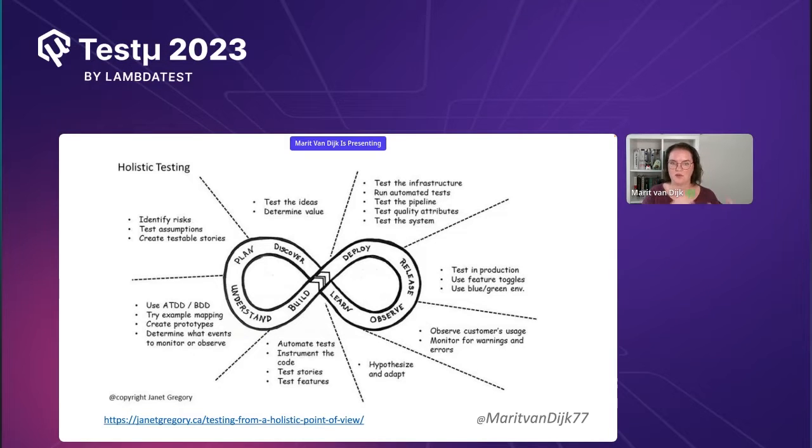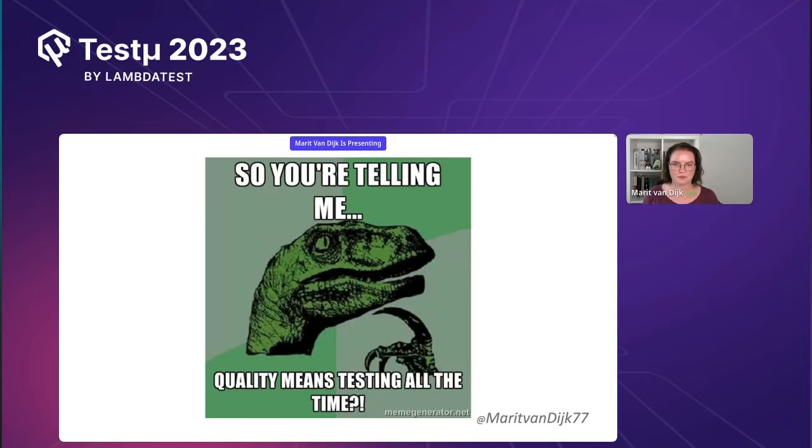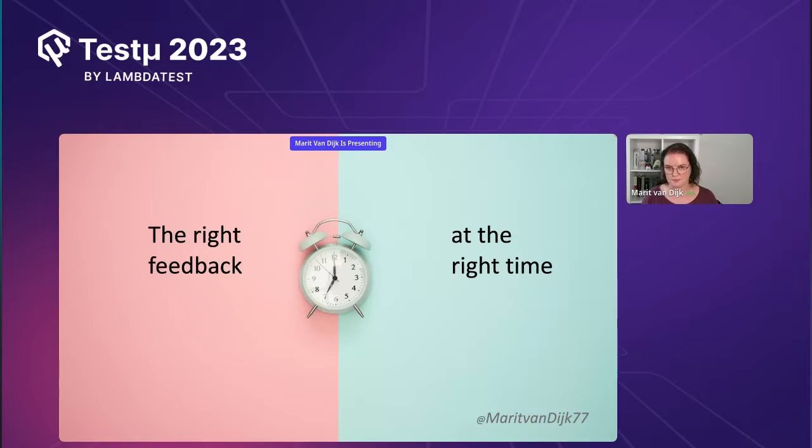This diagram will give you an idea of the different things that you can do in the different steps in the DevOps cycle. So that means that if you're doing agile development and you want to develop quality software, you need to be performing test activities all the time, because we want to get the right feedback at the right time.